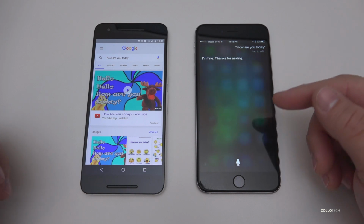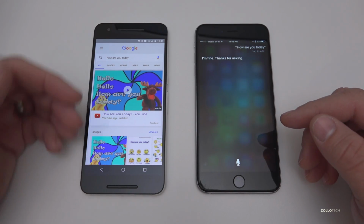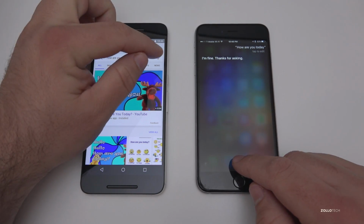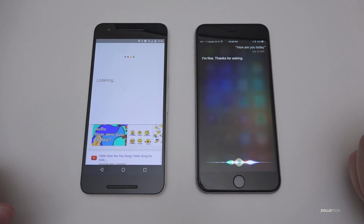You can see Siri actually gives me more of a human response, where Google just gives me search results. Let's try another. What do you think of Bill Gates?